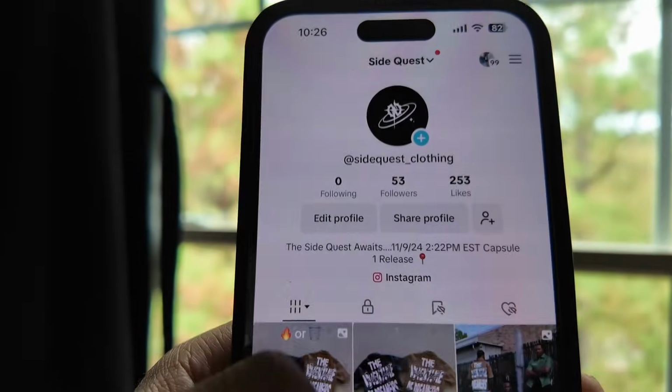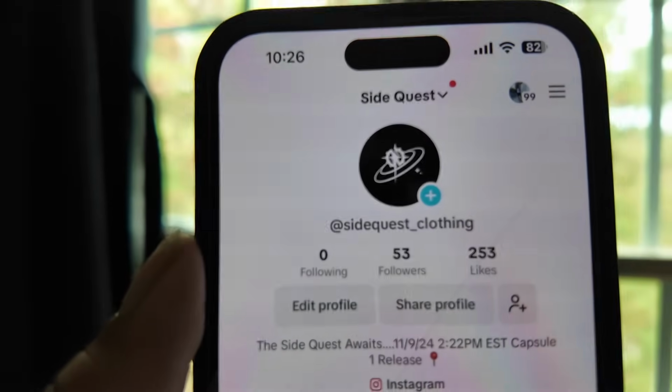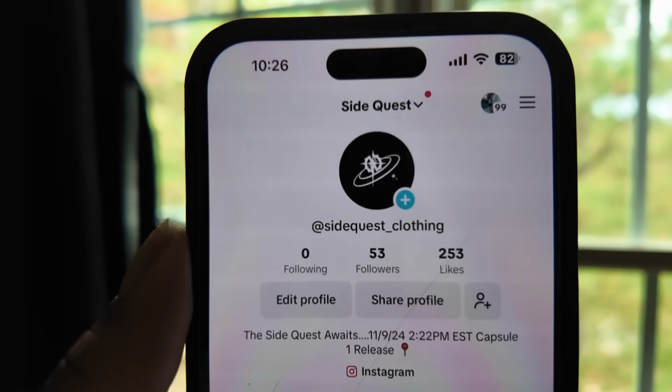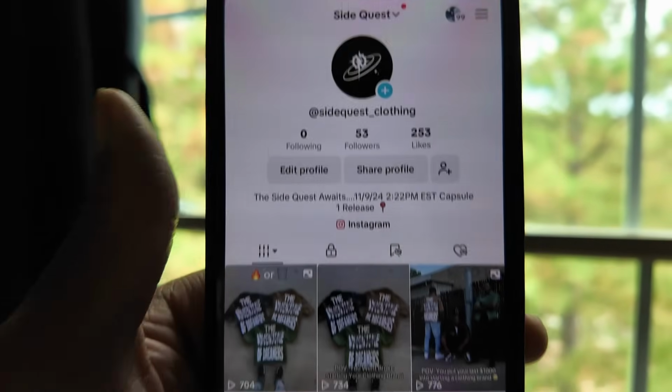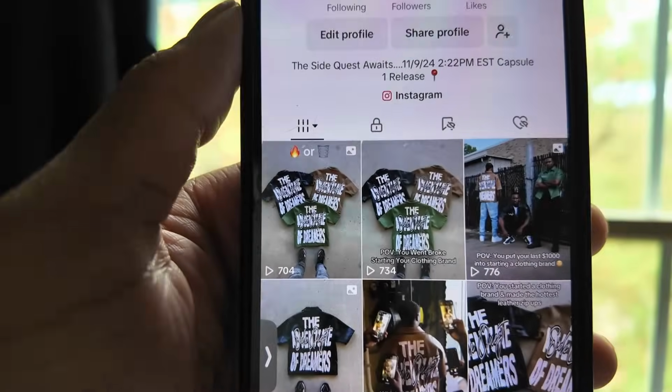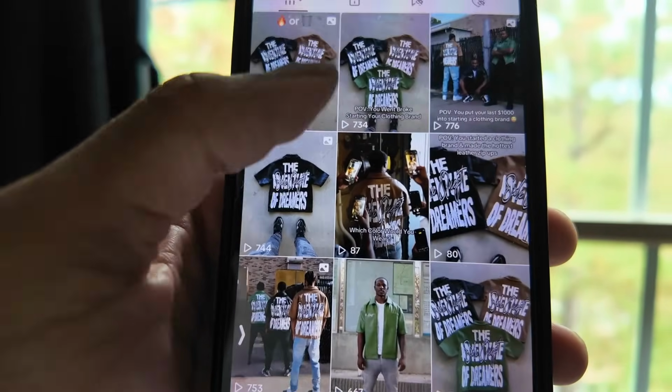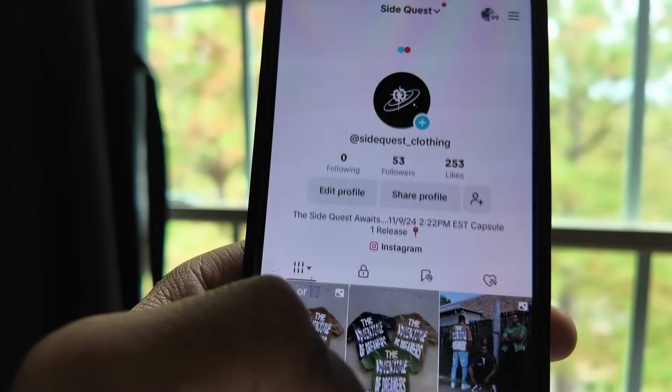So right now we went ahead and made an actual logo. Finally, it took us a few hours on Canva, but we made the logo for our Instagram and TikTok social media profile pictures. As you can see, some posts have been doing a little bit better, still not having any crazy traction just yet. So this is for TikTok.